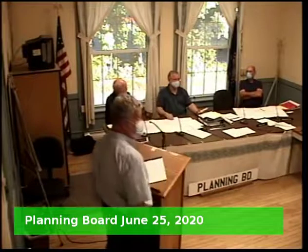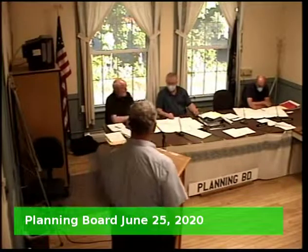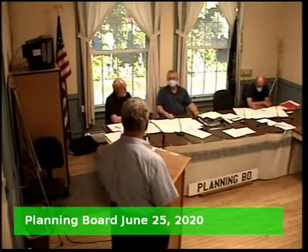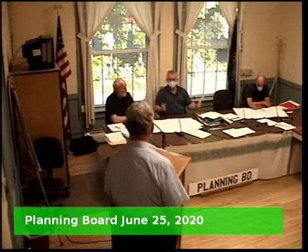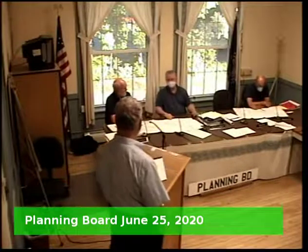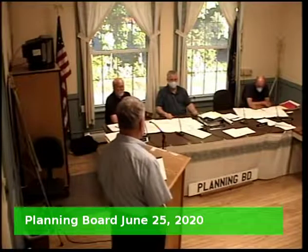They've kind of left it up to the fire chief in this letter. So I think you can meet with the fire chief and go through it, because he knows what an acceptable turnaround is. Right. The driveway is subject to acceptance by the fire chief. But I'm assuming that means when it's built.